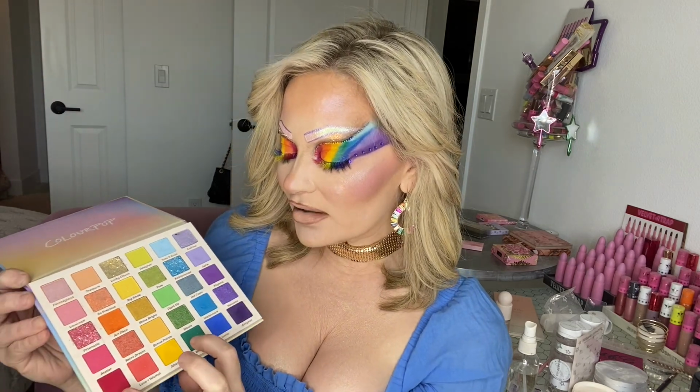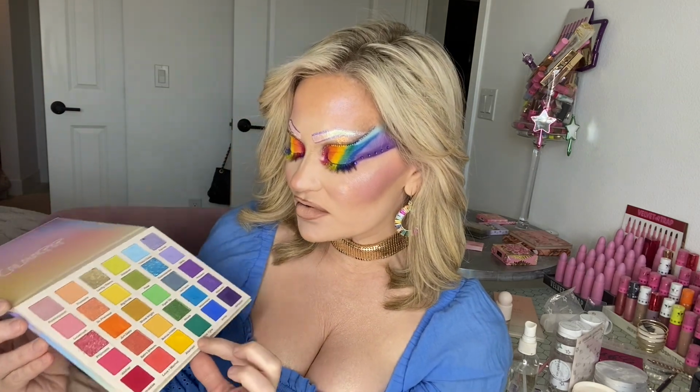I just think that, because they have to formulate different colors a different way, that's just how it works with most brands. So the red and the green were a little bit more difficult to pack on and blend out, but once they did, they were gorgeous.